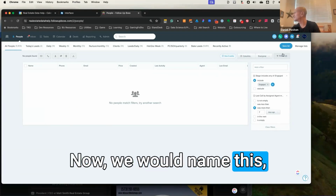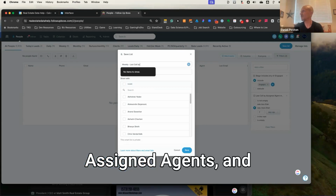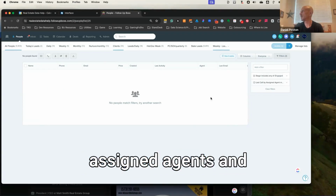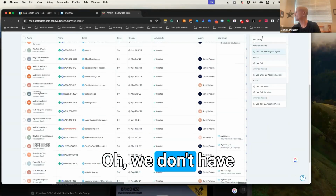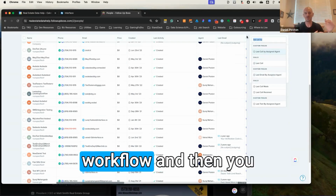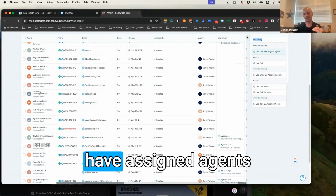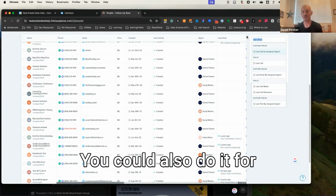Now we would name this list for the agent. And so now you'd share this list with all of your assigned agents. And then you would set up another one for your ISA. Oh, we don't have the ISA ones in here. So you would need to set up a parameter for the ISA and populate it with the workflow. And then you set a separate list up for your ISAs and share those with your ISAs. And so now you don't have assigned agents having contacts dropped off their list when the ISA calls, and vice versa. You could also do it for admin.